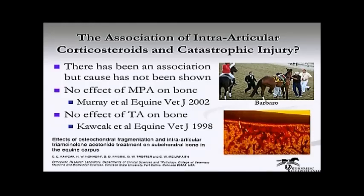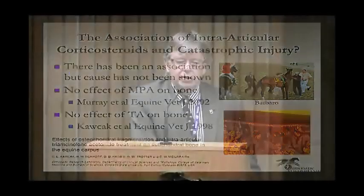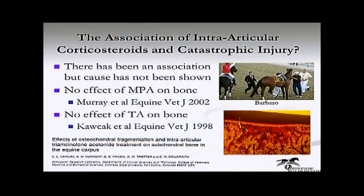What about the association with catastrophic injury? I think it's important here. There's been an association, but the cause has not been shown. There's been plenty of anecdotal opinions, but there has been a study in Australia recently. I haven't got the reference up here, but they showed that the injury rate was higher in horses that have been injected with corticosteroids. But obviously, there's another factor there, and I think the first speaker yesterday made a really nice point in pointing out the difference between association and cause. This is the case here because obviously the horses that were getting injected with corticosteroids had a clinical problem as opposed to the horses that weren't.